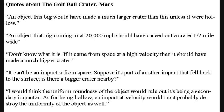And then, of course, that brings in problems: if an impactor hits and then falls back down to the surface as a secondary thing, moving slower, it wouldn't be round because it would be a particle blown off it, like a fragment blown to pieces and then fallen. I would think the uniform roundness of this object would rule out the secondary impactor. As for it being hollow, an impact velocity would probably destroy the uniform object as well. That's providing it's not just falling from the sky. It's not travelling at 20,000 miles because it's forming in dust. And of course, because I was posting in these terms, they locked the forum thread. They didn't kick me off, but they locked the forum thread.